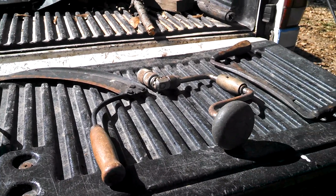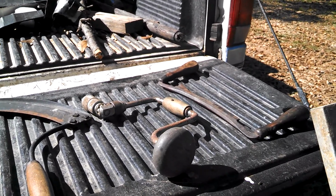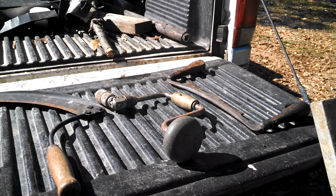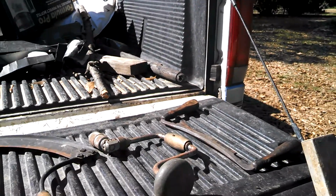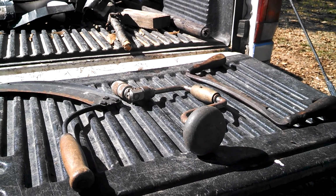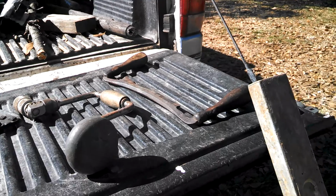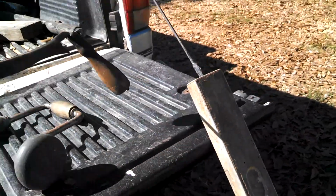I was going to just come here and make a video of some old tools that I've collected from estate sales, a few garage sales. Not many garage sales have older tools, some of them do, and some of them were my dad's. But this draw knife, I actually bought it, got it at an auction.